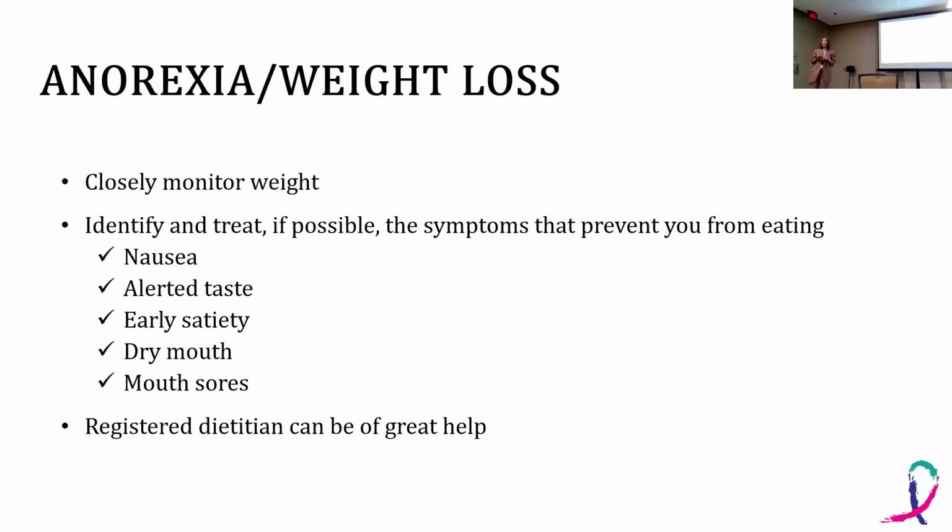So one of the key things I think is to monitor closely your weight and be aware if the drug you're on causes weight loss or not. And when we start a patient on a drug that can cause significant weight loss, I always tell them to monitor their weight just like they're monitoring their blood pressure and keep a diary with their weight, because sometimes we lose weight without even noticing it.